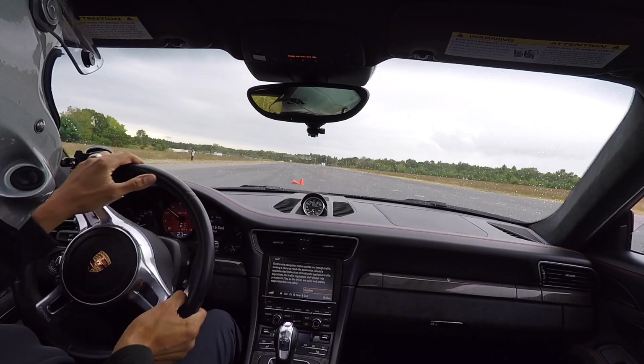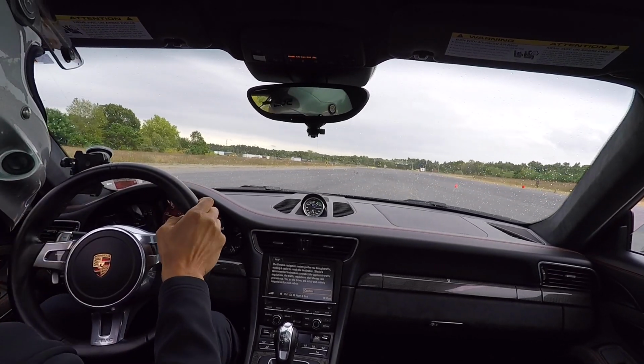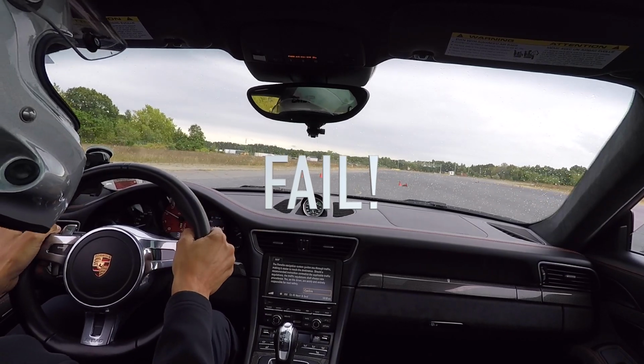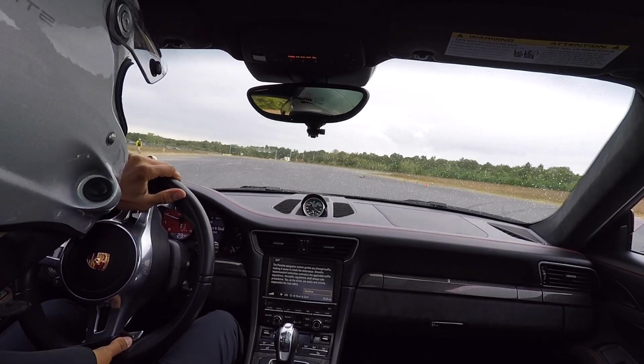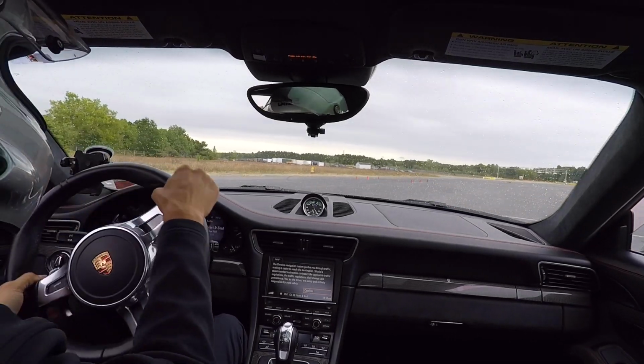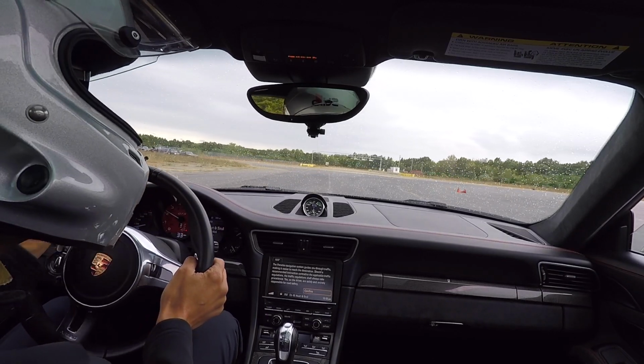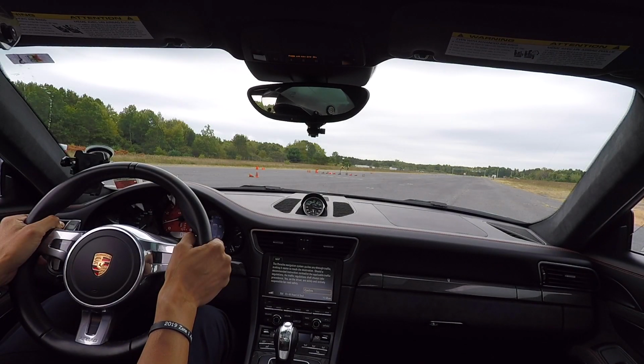Starting off very tentative here because I'm not sure, and so as you can see right out of the gate, I miss a gate. So obviously I wasn't prepared enough, but you get 4 laps in the morning, about 4 laps in the afternoon. So I'm gonna skip ahead to the last lap of the morning session. Let's see how we did. Ready, go.